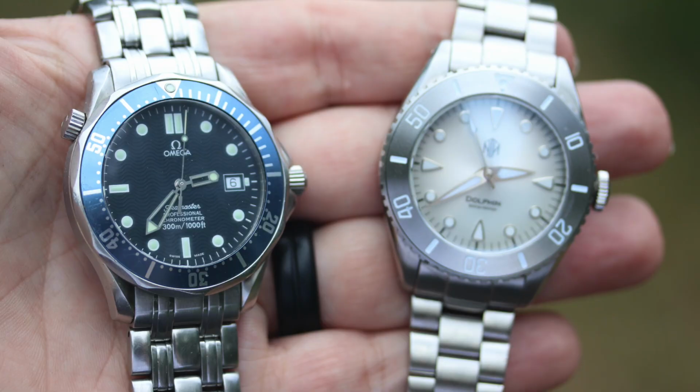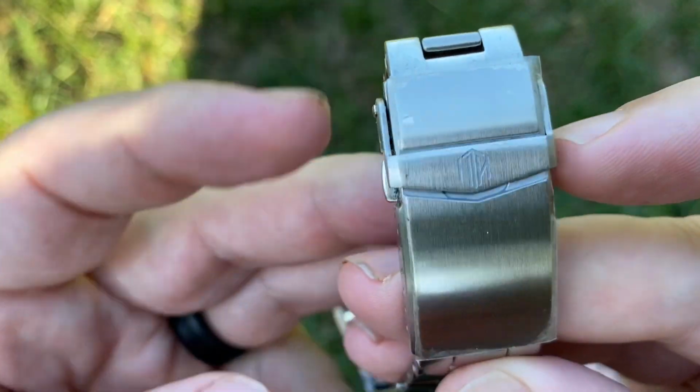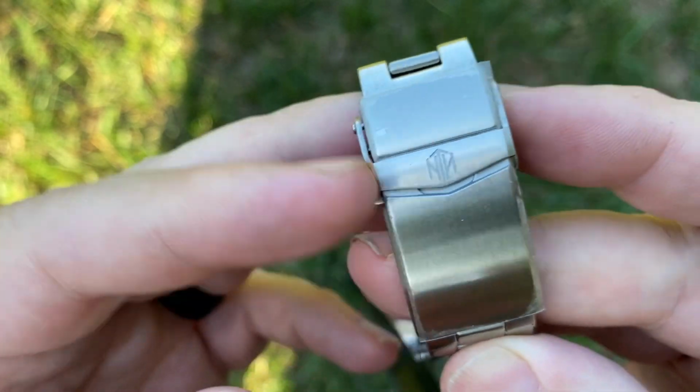Very comfortable. The thinness of the watch, I would say, matches only a couple of watches I've had that are that thin with at least 200 meters of water resistance, or even 300. The Omega Seamaster, if I get this number right, the 2531.80, the 90s version of the Omega Seamaster, which I'll be doing a review of pretty quick. And the Glycine Combat Sub is thin like that. Very ergonomic, very comfortable.